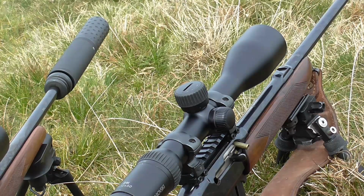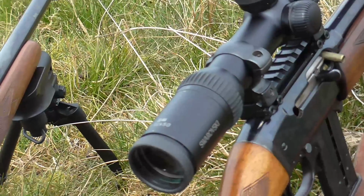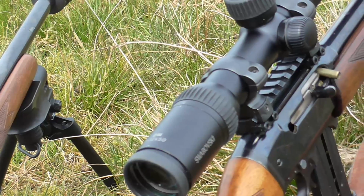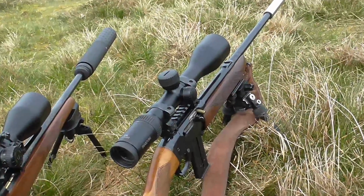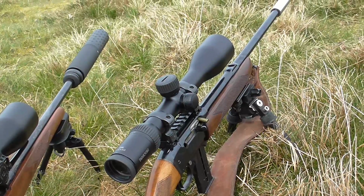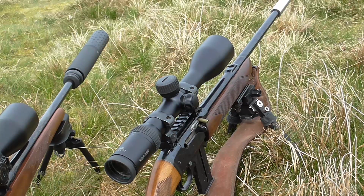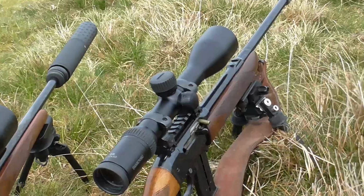I personally dislike the tall turret here very much, and I like the Z6i system where it's on the ocular. But I suppose on a fine stalking rifle that is a better line than having it on the ocular. Horses for courses, really. I'll show you the turrets now because they're really rather different.